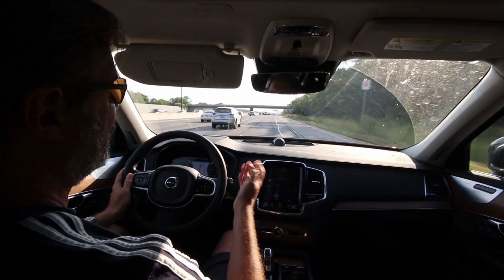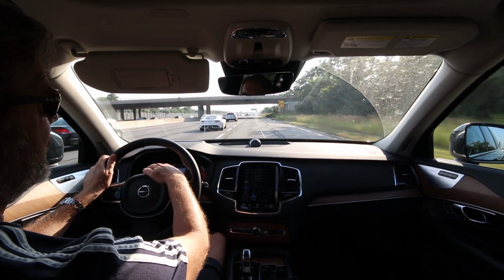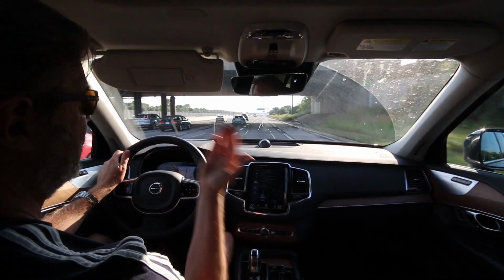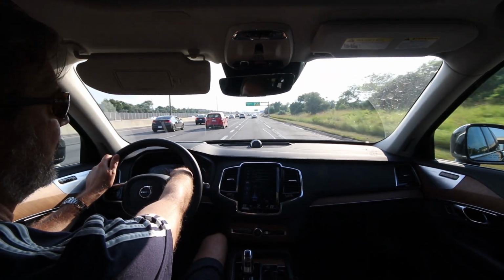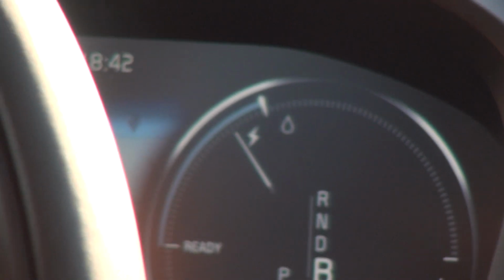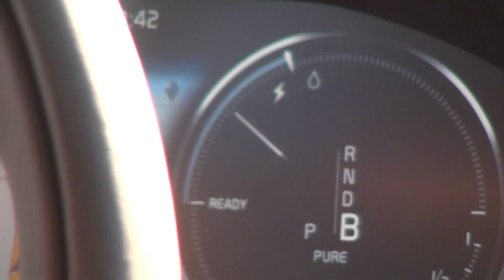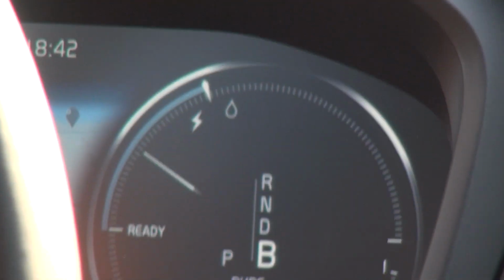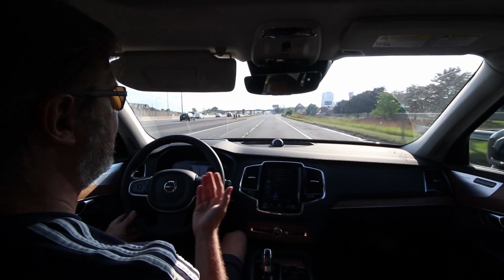And again, a reminder for those who have not watched our other plug-in Volvo videos is, in order to stay all electric, it doesn't matter what the speed is, you just have to keep this power indicator in the blue field, beyond which it starts the gas engine. So you can see right now I'm almost at the limit of the blue field. As long as you keep it there, which means you have to press the accelerator gently enough not to go beyond that to keep it in full electric. But we're already at highway speed, we're able to get the normal highway speed fairly quickly.